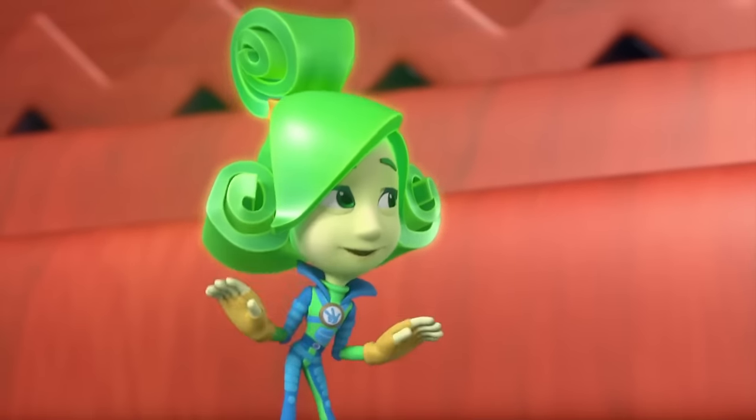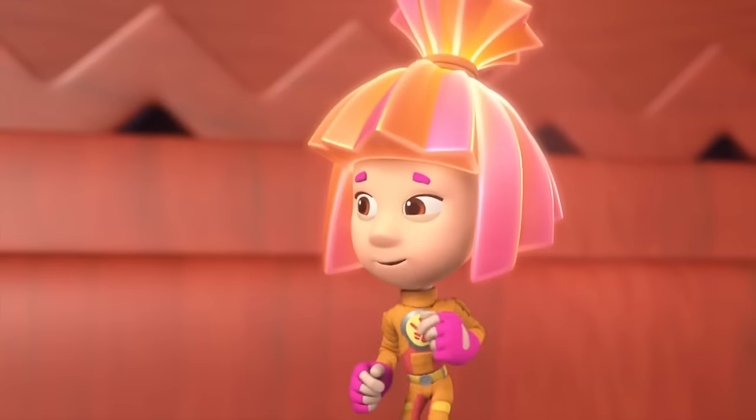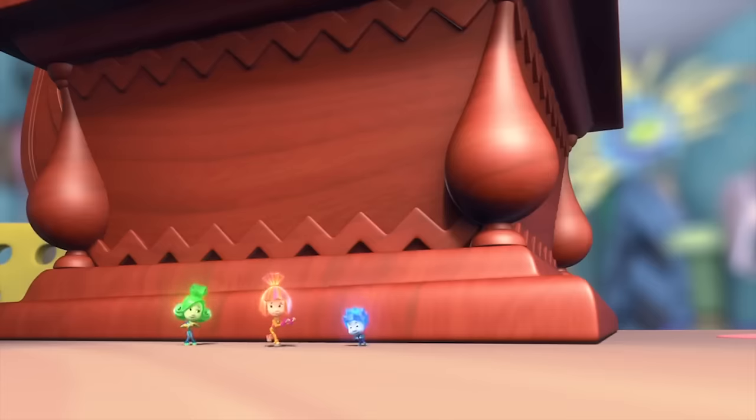His mom really dances super. Yeah, she knows how to have a good time, even though she's a grown-up.